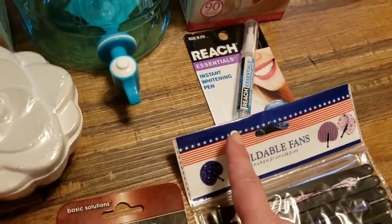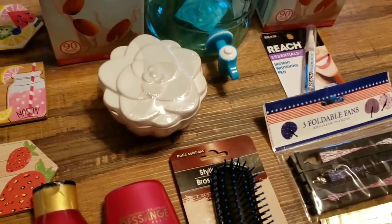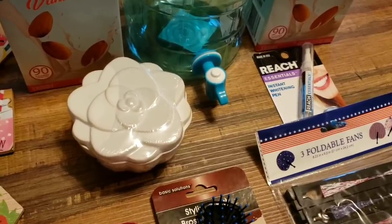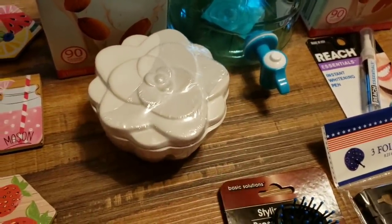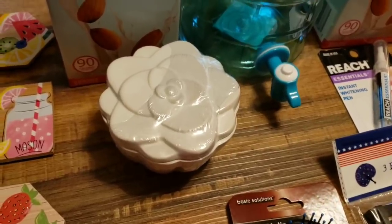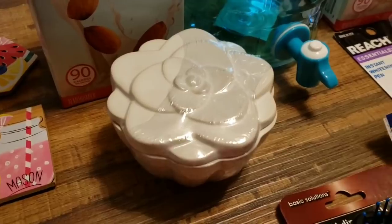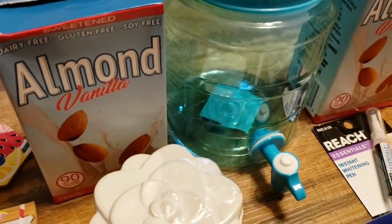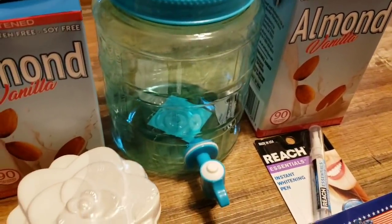I grabbed a Reach teeth whitening pen because I actually really like the teeth whitening products at Dollar Tree. It's not like going to the dentist, but for $1, it's very good. I did grab one of the white flower trinket trays. I thought it'd be great in my room for all my rings and stuff. And you'll see me shop for the almond milk in the store as well, and I give you a review. Obviously I like it because I bought some.